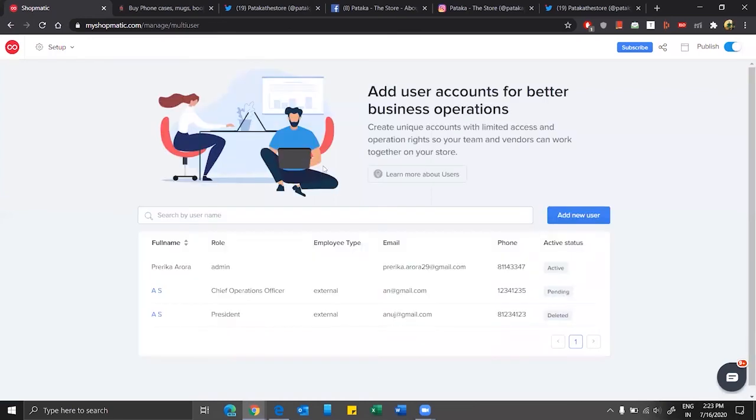Now you can see that an email has been sent to Mr. AS, who is the Chief Operations Officer. Well, the status you can see is still pending because Mr. AS will have to go back to his email ID and accept the invitation. Once that's done, it turns to something like this.